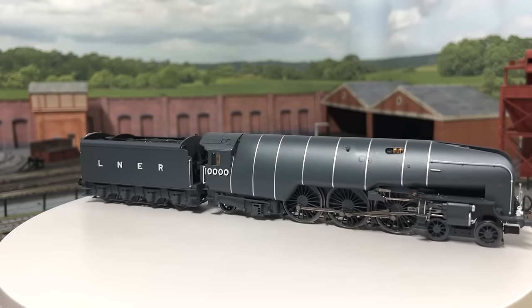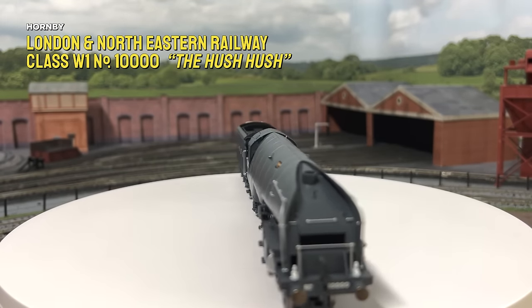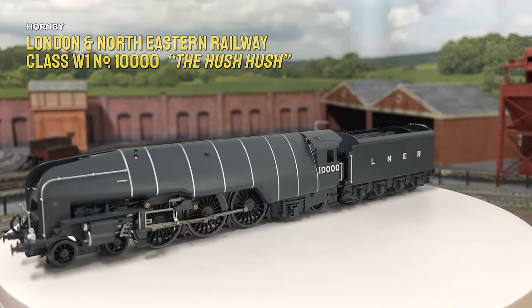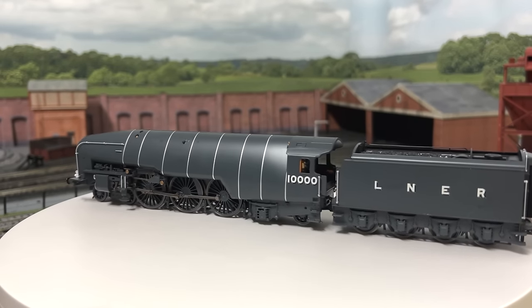Shh, we have a celebrity here. We don't want to startle him. This is the W1 class number 10000 by Hornby, better known as the Hush Hush. An experimental engine with a marine boiler. It's quite the sight, isn't it?